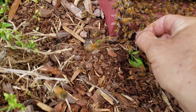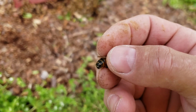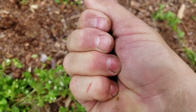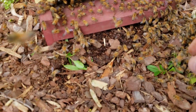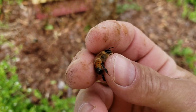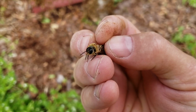Right here's a drone bee. I just happened to notice it. I'll show you if I can catch it. The drones are the males, and you can see they don't have a stinger, and their abdomens are a little bigger and more blunt than a worker or a queen, and their eyes are a lot larger. Their eyes pretty much cover their whole head. Here, you can see a little better. You can see they've got that large abdomen, the big eyes, the bigger, heavier body.